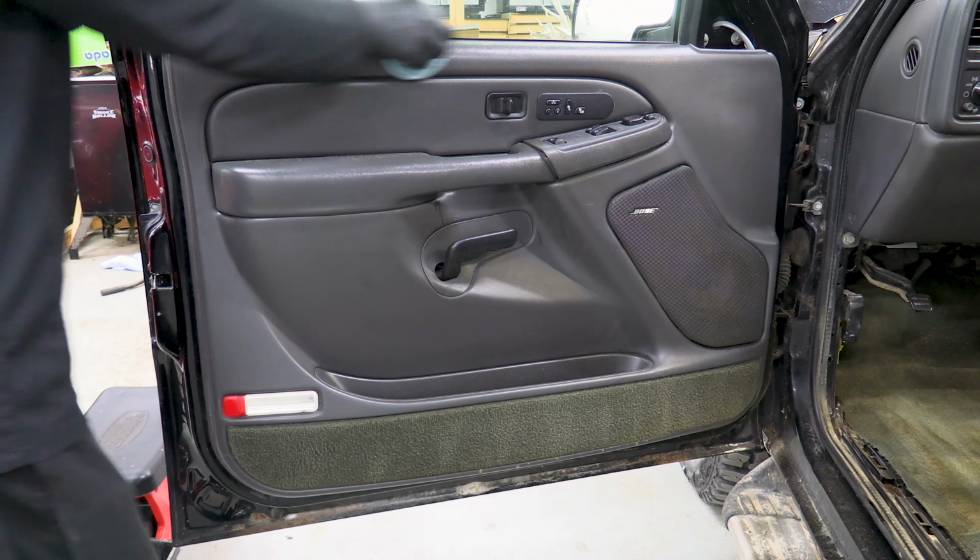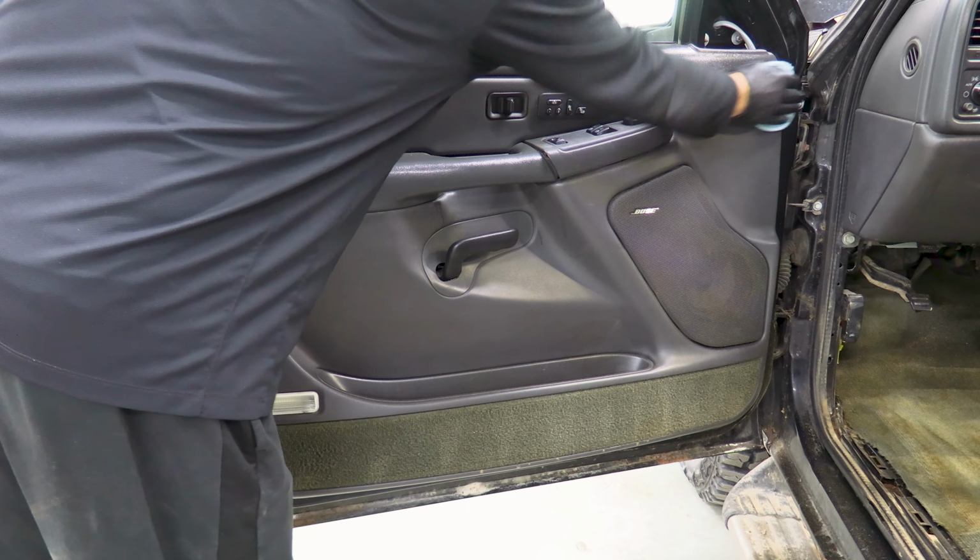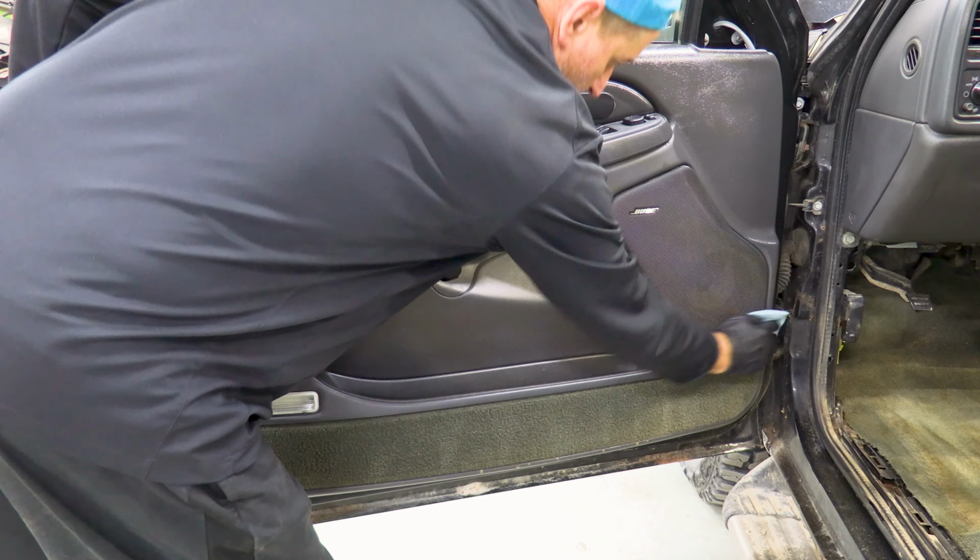Starting to wind down the detail now. I'm applying some 303 aerospace protectant to finalize the look and give it some great UV protection.